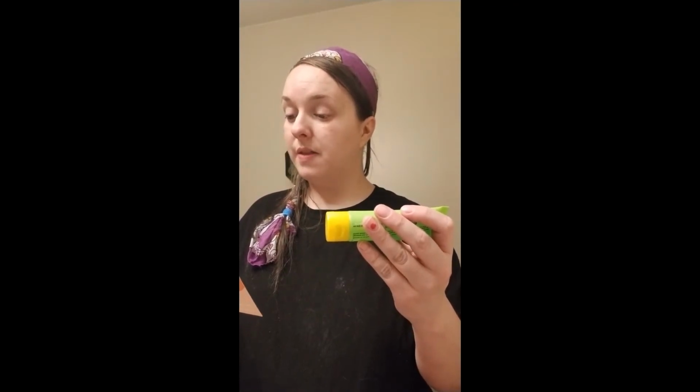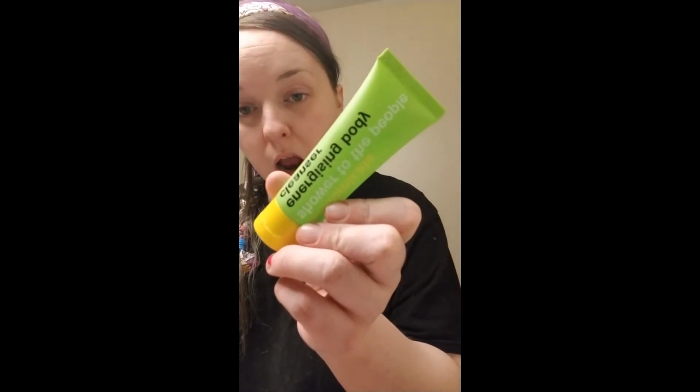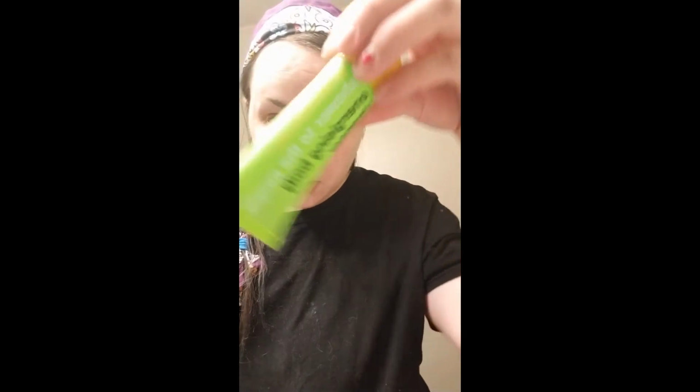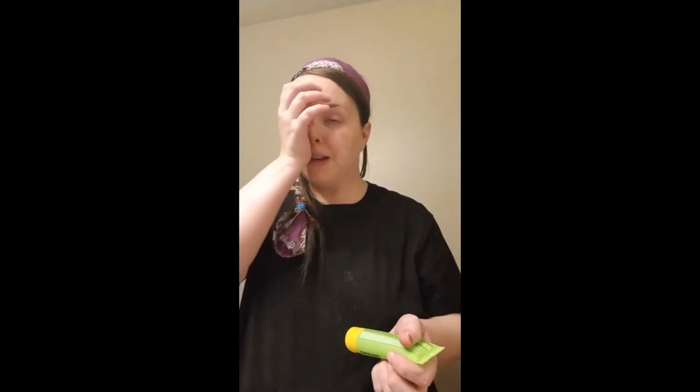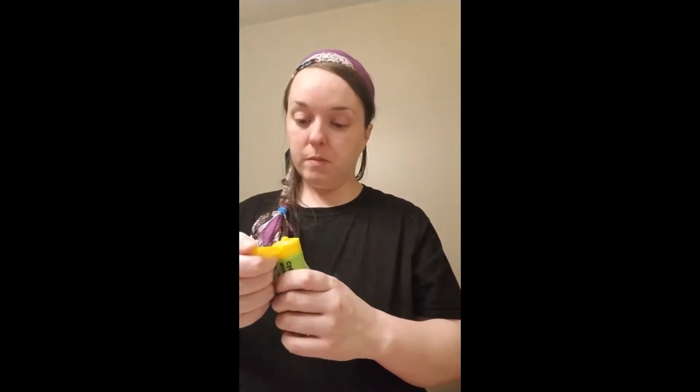So this is Anatomicals, and this is my first time sampling this. Anatomicals Shower to the People Energizing Body Cleanser. It says full size is $9. The fresh smell of the citrus body wash is a great way to start the day. This body cleanser washes away dirt and grime without stripping skin of natural oils. Alright, let's smell it.